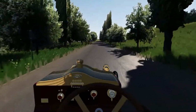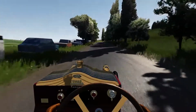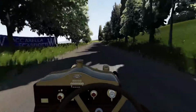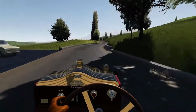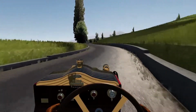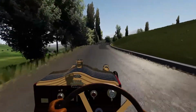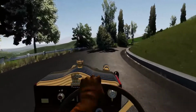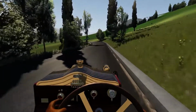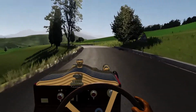And then I attempted it in the streamlined Mercedes, which I'm actually going to be uploading a VR onboard of tomorrow, at Avus, and that's really fun to drive. It really is, and I look forward to racing that against the Auto Union streamlined equivalent at Avus. Like I said, in a thunderstorm, so it was quite scary.